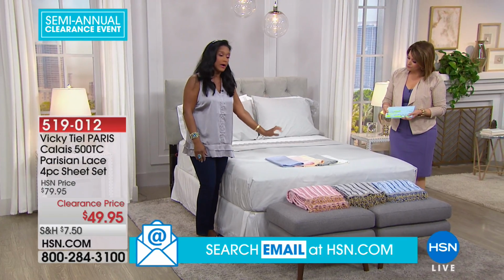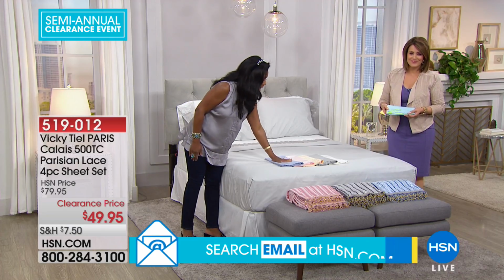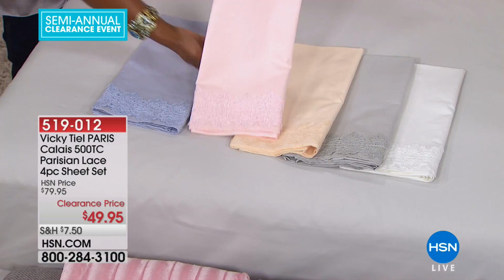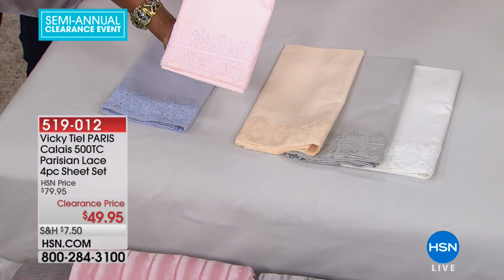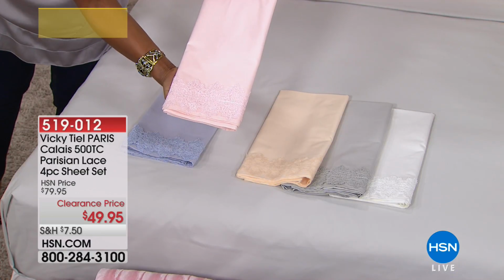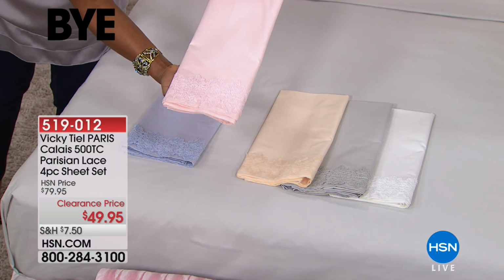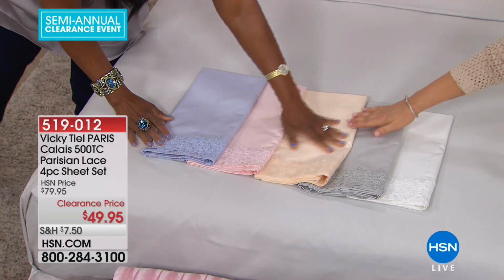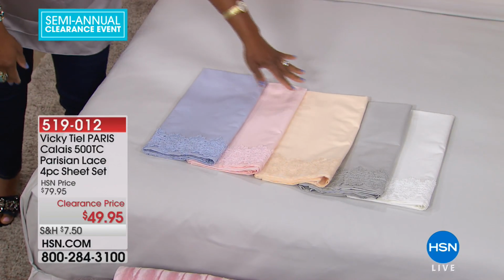The colors are just dreamy. It's a very pale pastel palette that we have here. We have it in the blue, we have it in the pale pink, and for those of you who adore a gorgeous, very pale pink, this is perfect. I mean, it's just the perfect tone on every single one. The lace matches. Wow, what color is this? This is the ivory.